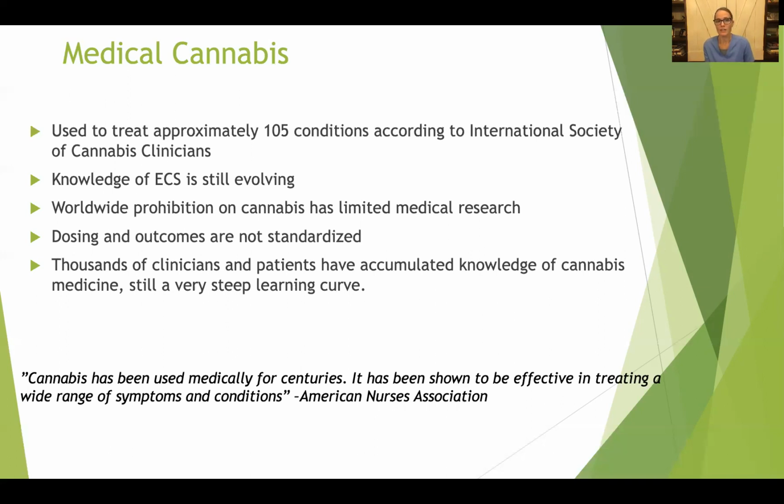However, thousands of clinicians and patients have accumulated knowledge of cannabis medicine. So we are learning anecdotally. We are learning from each other. We're learning from patients. They come back to us and tell us their experience. We get together with other clinicians and we learn just by talking and by sharing our knowledge. But there's a steep learning curve. So we are still learning from each other too.